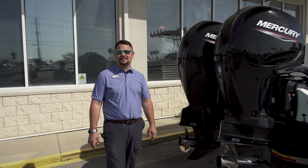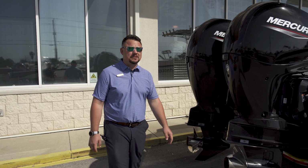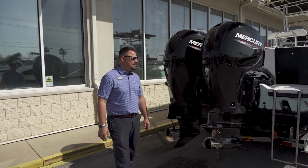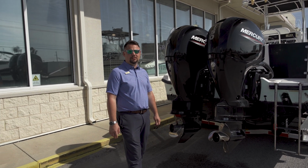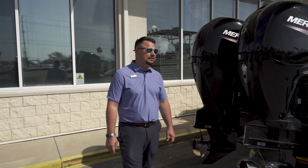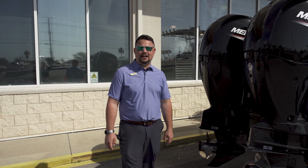So you've got a lot of peace of mind coming into a used boat that's been recently serviced, repowered, reviewed by our Mercury service department, and is a great opportunity to get offshore and get out of the water and start fishing and enjoying the boat immediately. We're gonna take a peek inside, run through the options, get a feel for the size of this boat, as well as its condition.